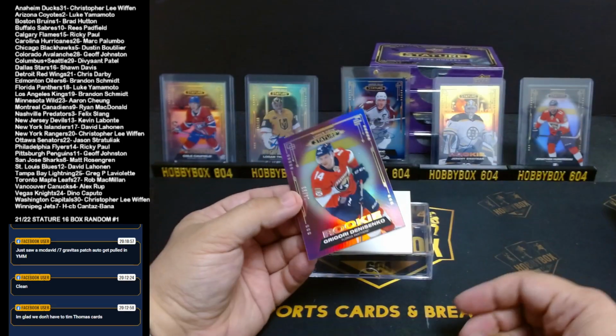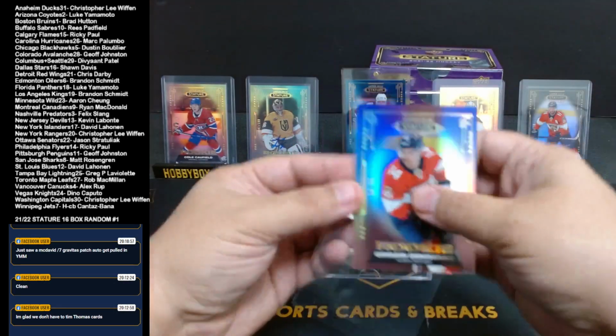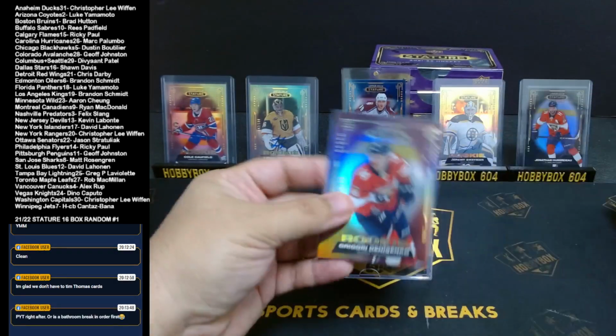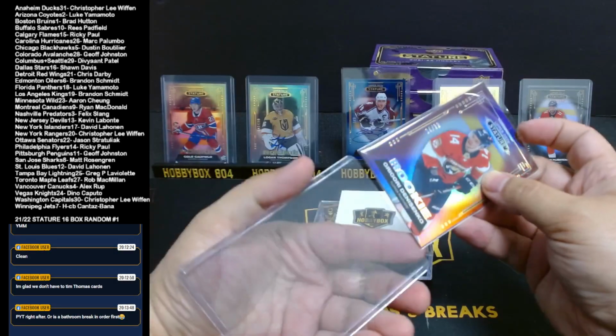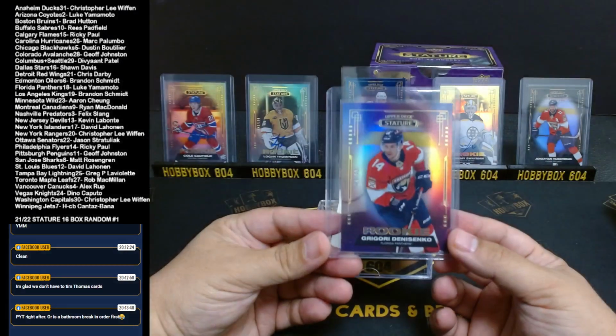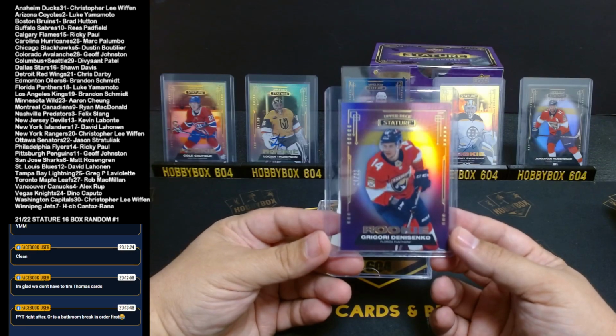We got a lot of Lidstrom and Yzerman back in this. Zetterberg as well. They've been missing for a few years. There's also Peter Bondra. So I have a feeling we're going to be seeing Tim Thomas signing soon. Photo variant 4 out of 33. Gregory Denisenko, Florida Panthers.